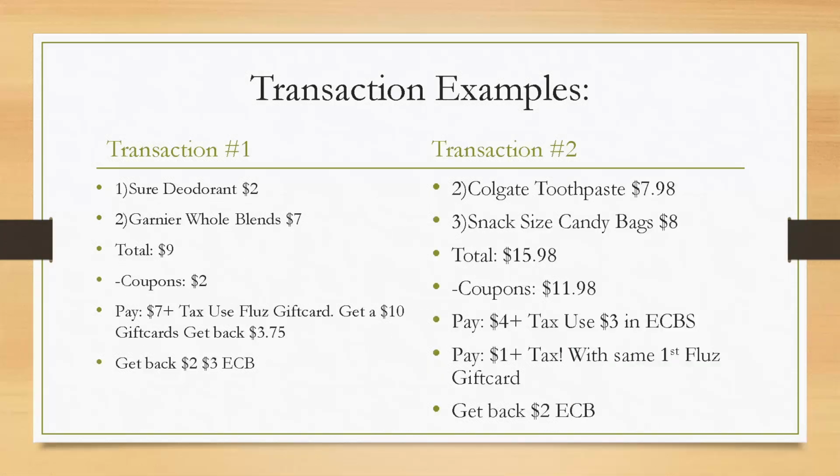Now let's get into the transaction examples. So if you're a beginner, these are extremely beginner-friendly deals. There's only 1 CRT in these examples, and you don't even need it to get some great savings. So this is what you're going to do. Grab the Sure deodorant and 2 of the Garnier Whole Blends. You have $2 in coupons, which is the instant coupon for Garnier that everyone gets. You'll pay $7 out of pocket.